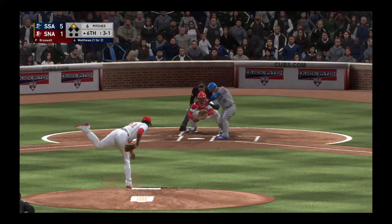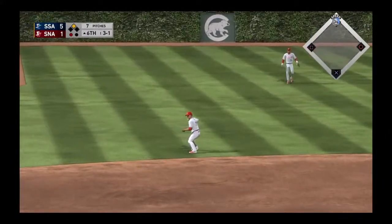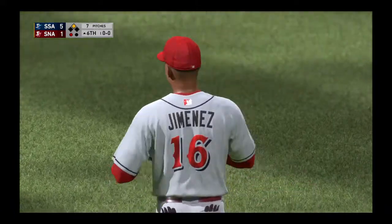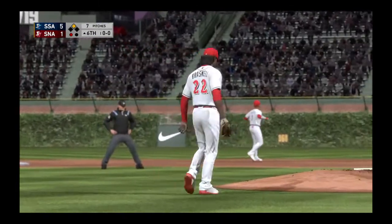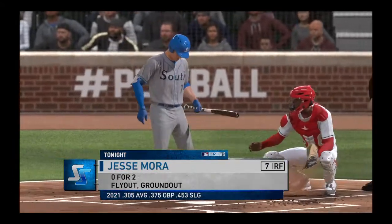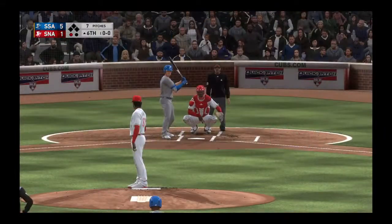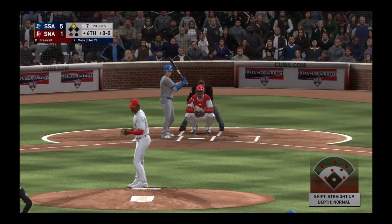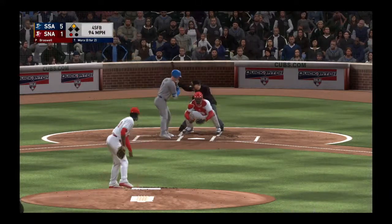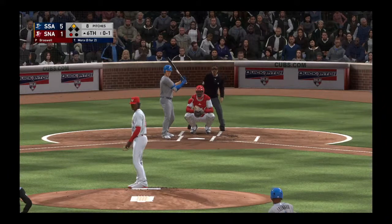The 3-1. This is a line to left. But he'll hardly need to move out there in left as this is hauled in for the first out. The right fielder, number 7, Jesse Mora. Striding in, Jesse Mora. From the belt, the pitch. At the knees, strike one. Leonard, a runner at second with one away.